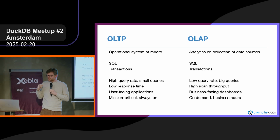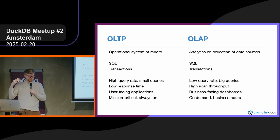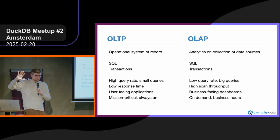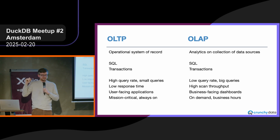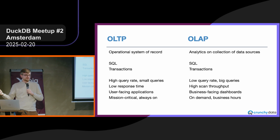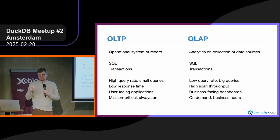But the challenge is that traditionally the database world has been split into two factions, the OLTP faction and the OLAP faction, and they don't really talk to each other very much. On the surface they look the same. They have SQL, DDL, DML, transactions. The thing is that OLTP databases like PostgreSQL focus on high query rates, a high rate of updates and inserts as well, with very low response times, like milliseconds, for user-facing applications with lots of concurrent users.